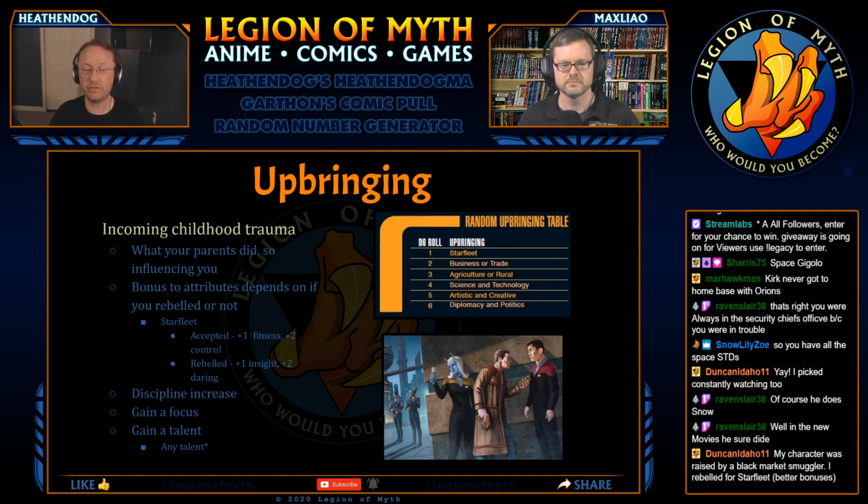And then you get yourself a discipline increase, depending on, again, which upbringing you roll or choose. You gain a focus and a talent. A focus depending on which upbringing you choose, but a talent, again, like I said, page 135. I'm going to say page 135 a lot. And any of the talents there that you meet the prerequisites for, you can choose at this time.